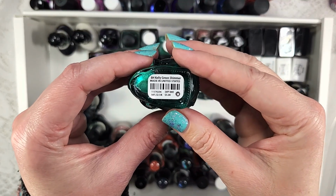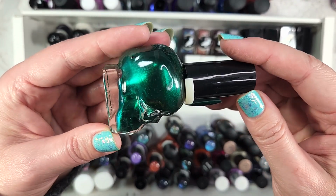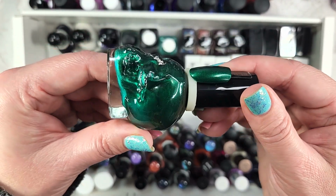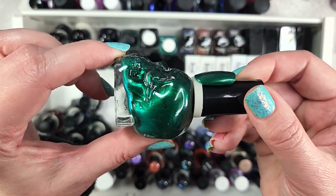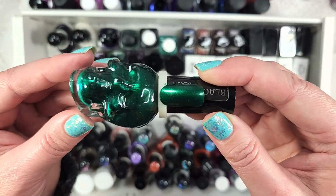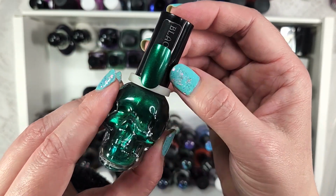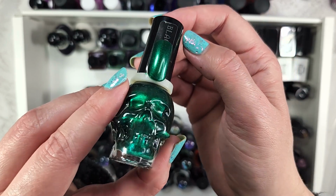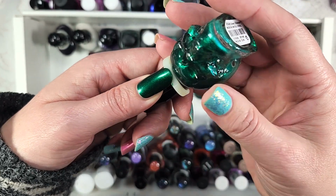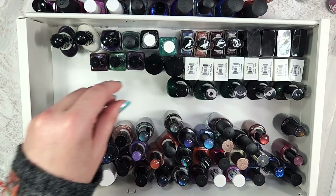Next up we have BH Kelly Green Shimmer, and I remember this as being one of the last polishes that I did purchase from them when I was able to still find them in stores, and this one I think ends up looking a little bit more interesting in the bottle than it does on the nail. Here it is swatched and it's sort of this dark green metallic, so it might not be the most exciting, but I actually do like the look of it, so I will be holding on to that one as well.